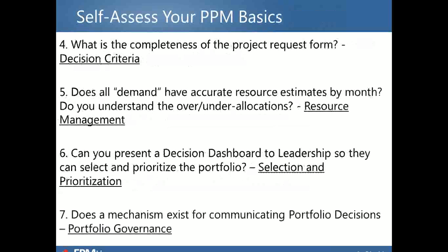What's the completeness of the project request form? Do we have enough criteria to make a decision on all the projects? With respect to resource estimates, can we go into every one of your resource in the portfolio items and look at the resource plans for every one of those items? And do you understand the under-over allocations? I think this is probably the biggest pain that we hear from prospects and customers.